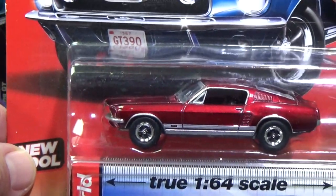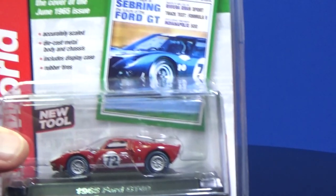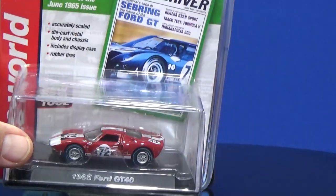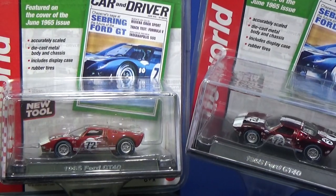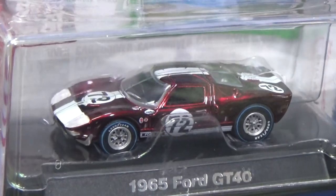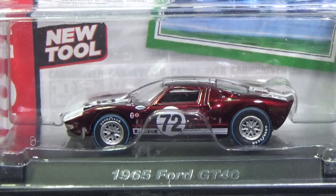Love the tires that they use on this model here. The Ford GT was in this mix. I have bought the Ford GT from previous Auto World releases. Here you have an enamel red with white paint, and that version actually got an Ultra Red. And there you go, you can see it's an Ultra Red paint, once again with white decorations. Love those wheels, big fat meat slicks on them. So there you go, there's an Ultra Red. These are the chase pieces that you're going to look for in the Auto World releases.